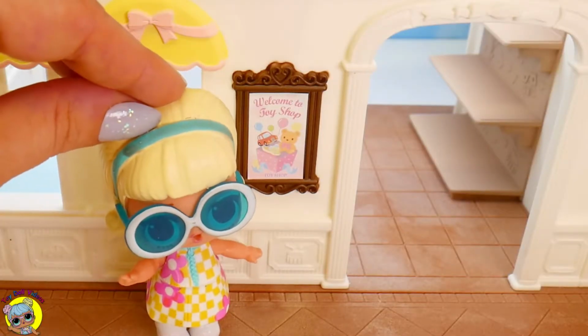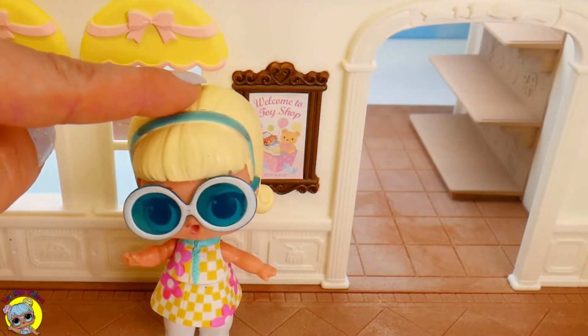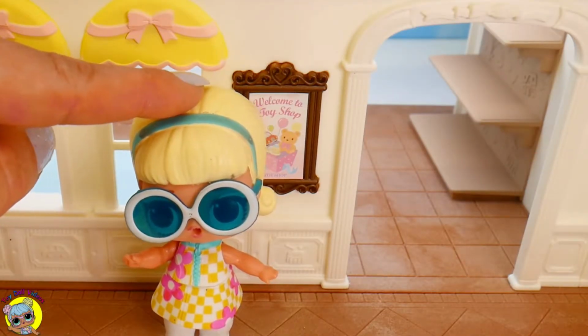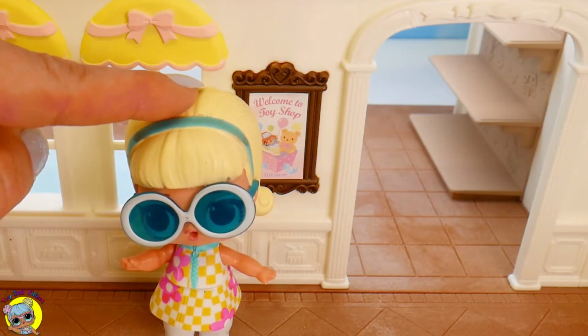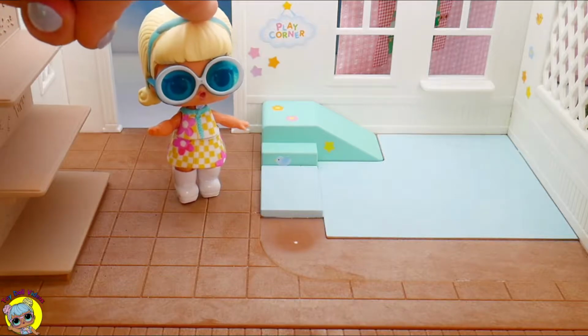Okay, where's all my supplies for the store? If you think Go-Go Girl will get the toy store ready for when VK comes back, pop it in the comments.